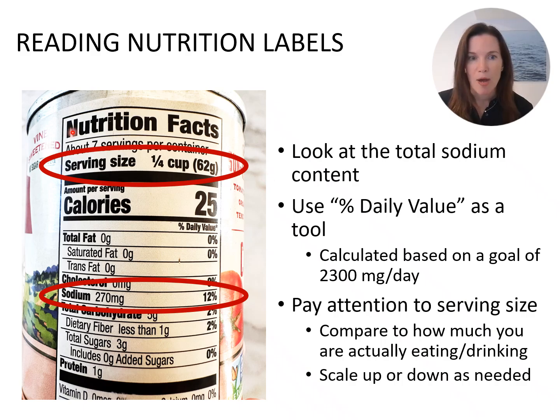So this is how they calculate all the rest of these numbers here. And it's important to take a look at it and compare it to how you're actually going to use the food. So for example, this is tomato sauce. The serving size here is 1/4 cup. But if I was going to use this for a pasta sauce, I would probably give each person more, on the order of 1/2 cup.